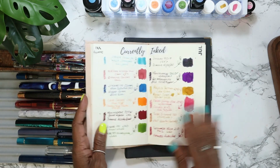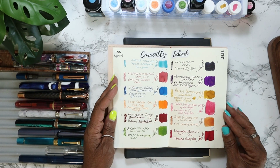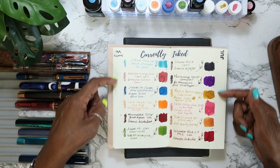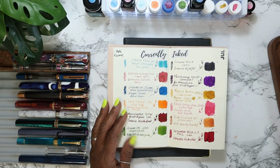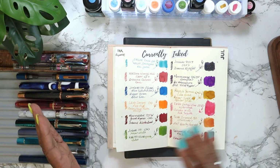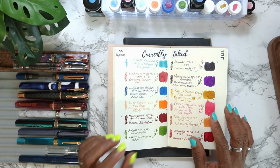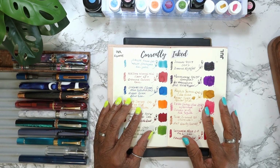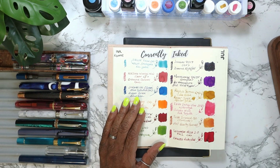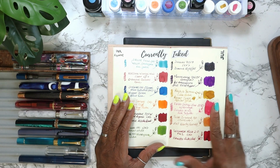So let's get to it. This is currently inked. These are the 12 pens and inks that I used for the month of July. And obviously here I'm going to write my ink, my score, my rating. My score is from 1 to 10, 10 obviously being top of the line. 1 being, I don't know that I've ever given out a 1 score. I think I've given out a 4, but I've not given out a 1, because you have to be really bad, both pen and ink, for me to give a 1. I might as well give you a 0.